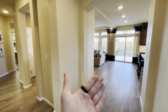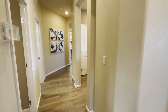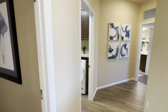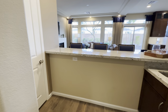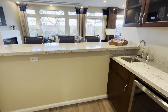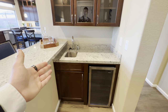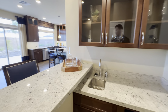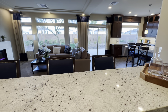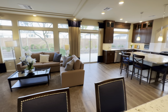This one brings us to the main living quarters and kitchen. This one will go down here first, bringing us to a second wing. So we have the spare bath that's down here. And then we have a walk-in bar set up here. So you have your mini fridge below, your sink, some cabinets right here for some storage. And then we have a nice bar sitting space that overlooks your main living area and kitchen.